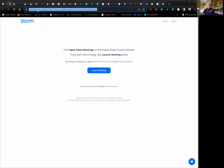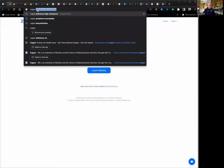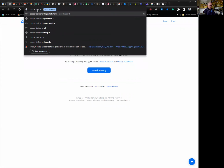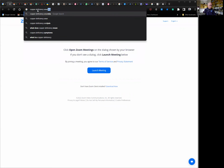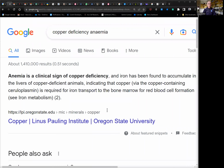Let's think about copper's role in anemia. And I'll put in here copper deficiency and anemia. Now, normally when somebody is diagnosed medically of being anemic, they are given an iron supplement. We'll deal with anemia as a separate subject at a later date, but let's talk about copper's role.